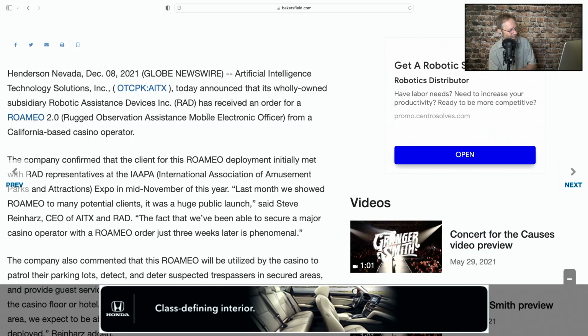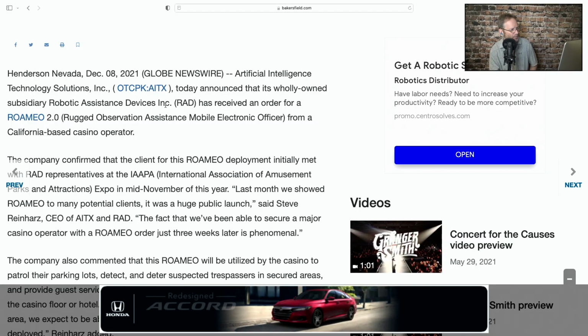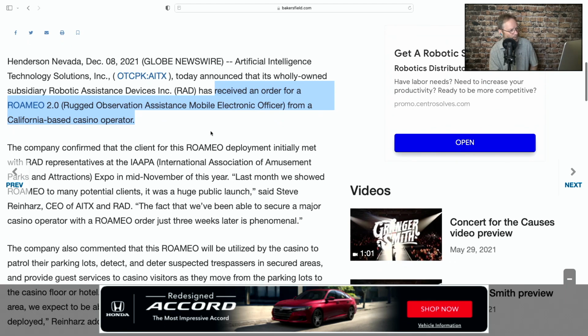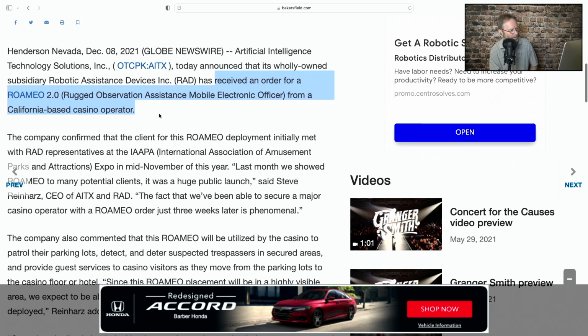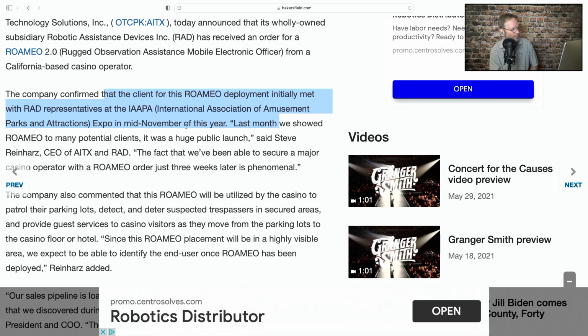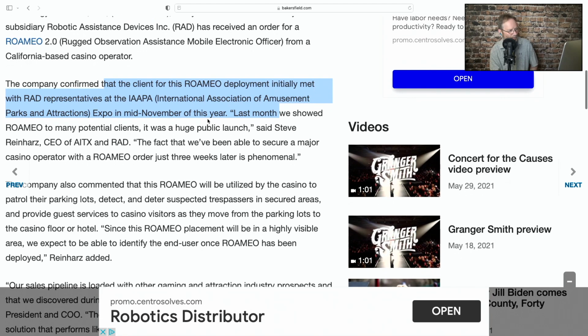It says here, AITX today announced that its RAD division had received an order for a Romeo 2.0 from a California-based casino operator. So the company confirmed that the client for this Romeo deployment met with RAD back in November. And that's the thing, understand this is a pipeline situation.